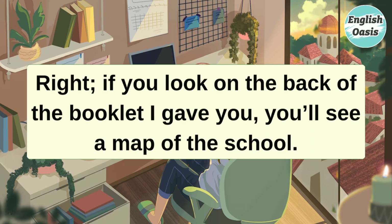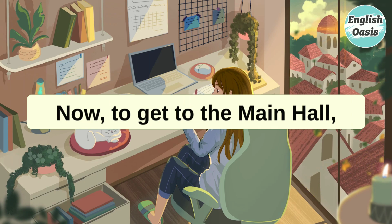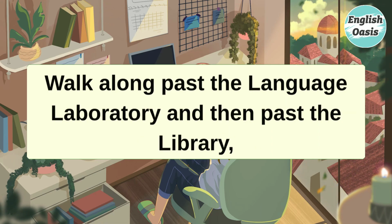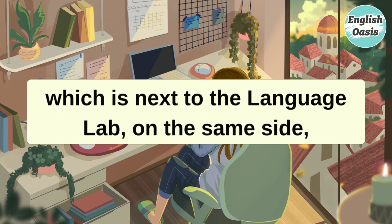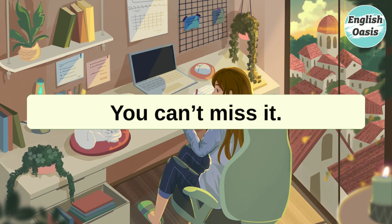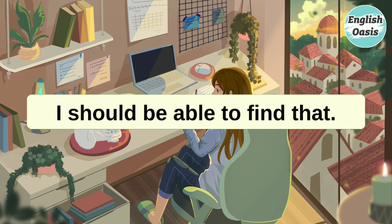Right. If you look on the back of the booklet I gave you, you'll see a map of the school. Let me show you. Look, you came in through the main entrance here, and now we're here at reception. Now, to get to the main hall, you walk on to the end of this corridor in front of you, and then you turn left. Walk along past the language laboratory, and then past the library, which is next to the language lab on the same side, and facing you is the main hall at the end of the corridor. You can't miss it. So, it's next to the library, in fact? Yes, that's right. I should be able to find that.